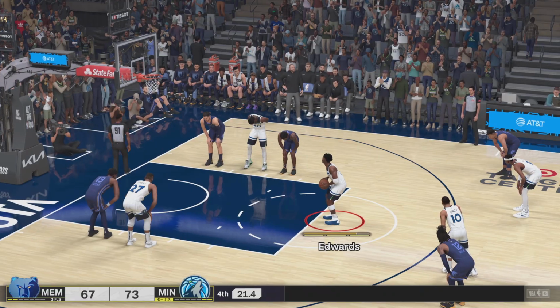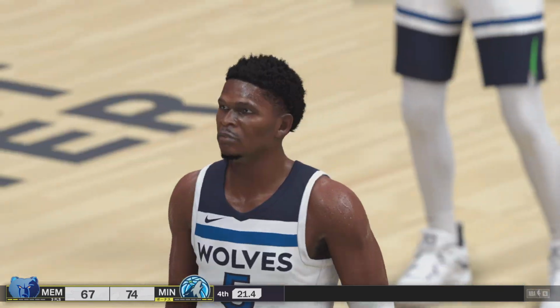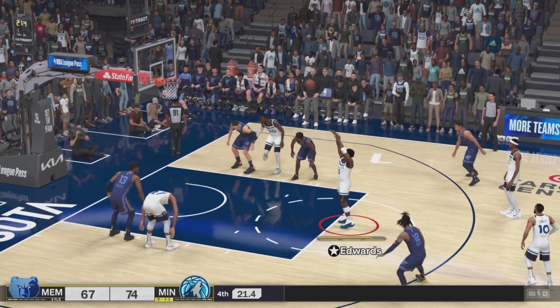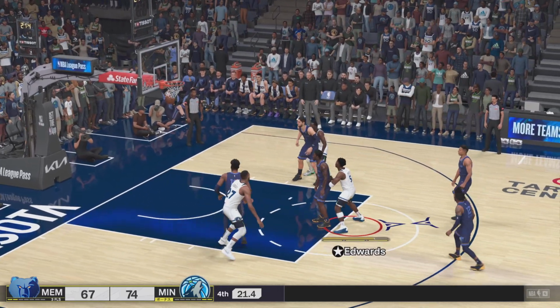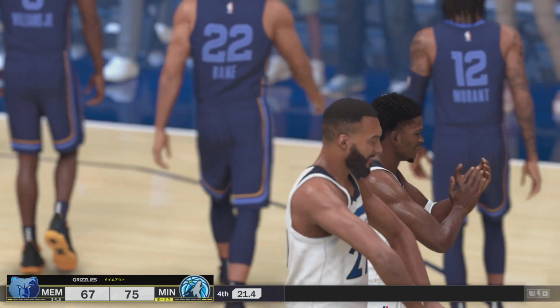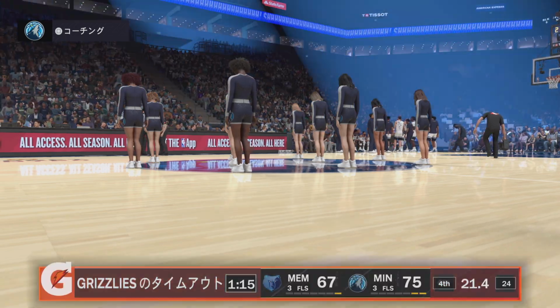Second personal foul. Third team foul. So the first one drops, and that makes it a 7-point lead. So he goes 2 for 2 at the line, and it's an 8-point ball game. And the Grizzlies call time here. There's 21 seconds left to play in the fourth quarter.